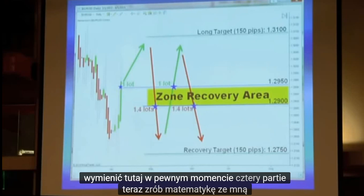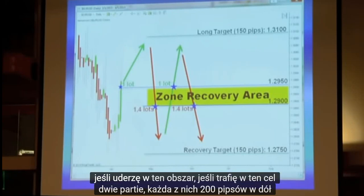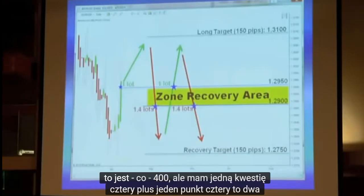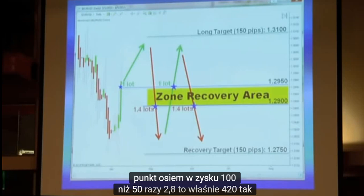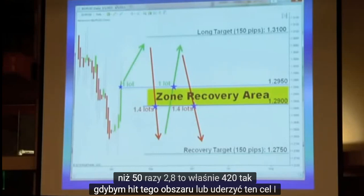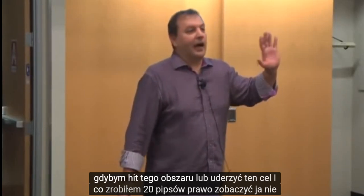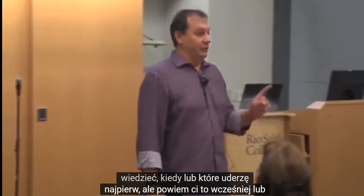Now do the math with me. I have 2 lots. If I hit this target, 2 lots, each of them 200 pips down. That's minus what? Minus 400. But I have 1.4 plus 1.4, that's 2.8 in profit. 150 times 2.8 is what? 420? Right? So if I hit this target, I made 20 pips. See, I don't know when or which one I'm going to hit first, but I'll tell you this. Sooner or later, I'll hit one.